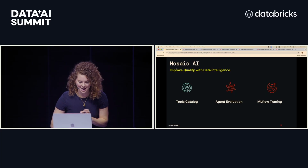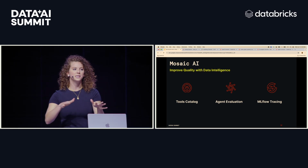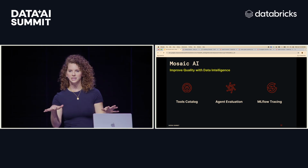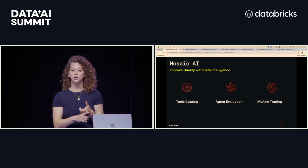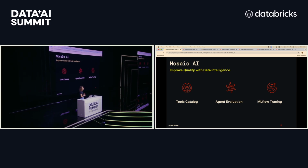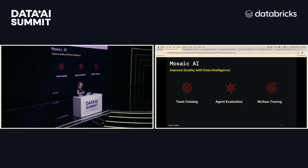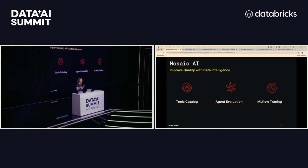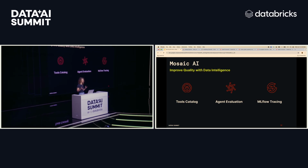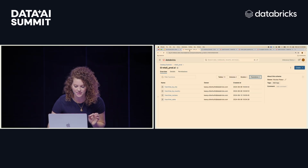So here I am inside. There are three capabilities that we're going to use inside of Mosaic AI to build this data intelligence. The first is our tools catalog. The next, we're going to build and understand our quality with agent evaluation. And then we're going to be able to debug and improve our quality with the MLflow tracing capability. So with that, let's dive into Databricks.